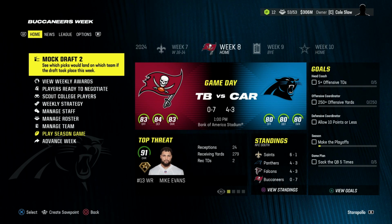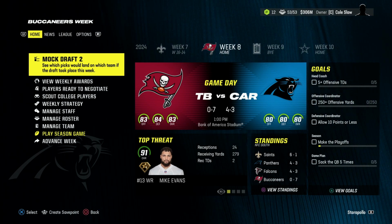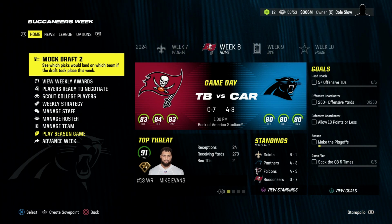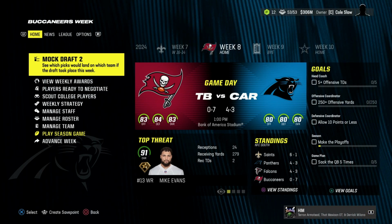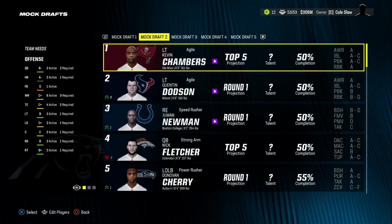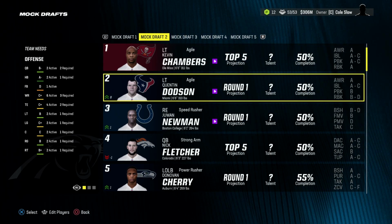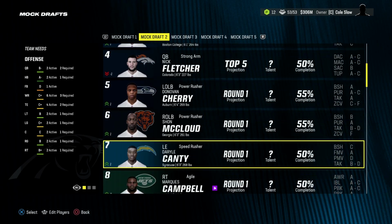In our upcoming game, Week 8, today we've got a winless Tampa Bay Bucs team who had a chance last week to beat Atlanta. I believe they were up for a little bit in that game, but Atlanta came back to win it. Now also, the mock draft number 2 is out, and they no longer have us picking second, so let's take a look here.